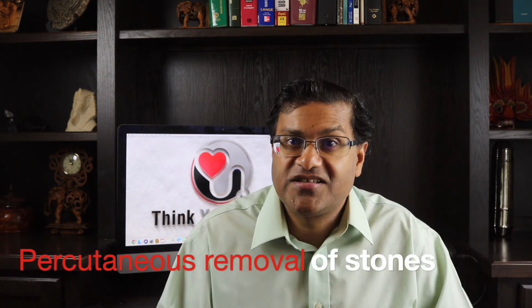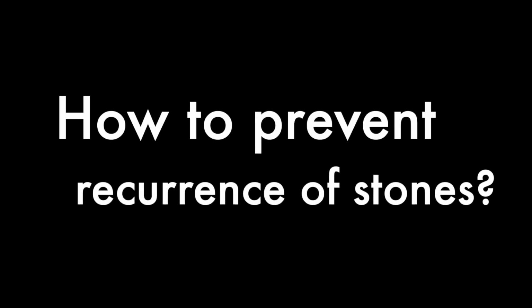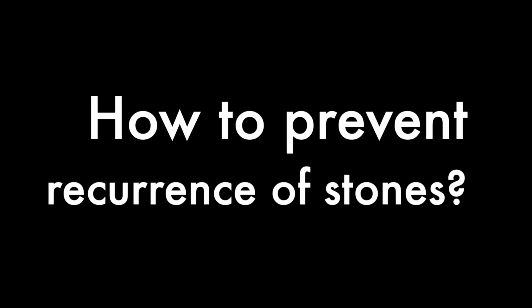My patient was offered a percutaneous removal of stones. During the procedure, a small plastic tube is inserted into the gallbladder to drain the bile caused by the obstruction of stones. So the most important thing, how can you prevent a reoccurrence of gallbladder stones and its problems?